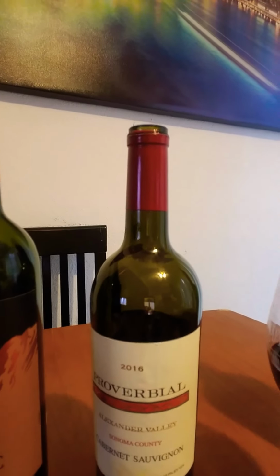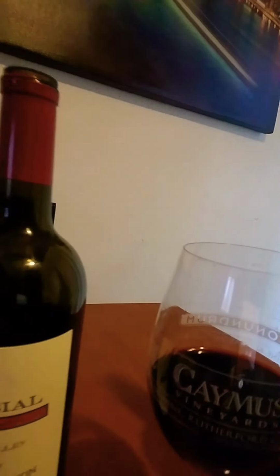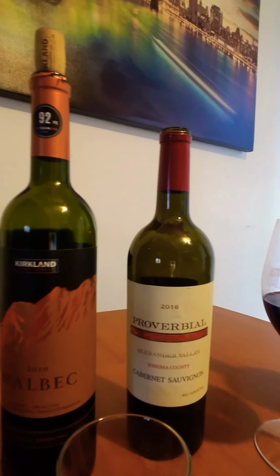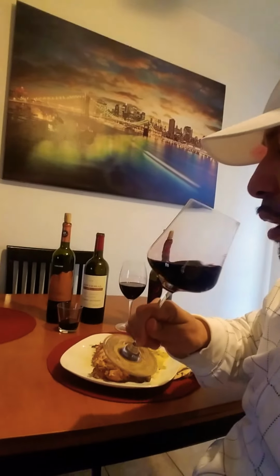So we talked about price points and quality. Very decent quality. Proverbial Cabernet Sauvignon 2016, Raymond Vineyards, phenomenal blend. I made my own blend right here out of the two: Proverbial Cabernet and Raymond Vineyards. The Malbec Cabernet Sauvignon blend I didn't like. And the Cabernet Sauvignon right here by itself in this glass, it's really good, very decent for the price. I mean, a $20 bottle of cab from Alexander Valley is not just your average cab. You're looking at good quality.